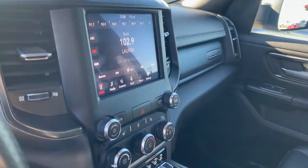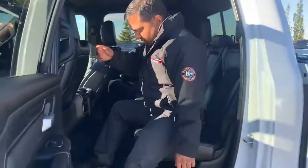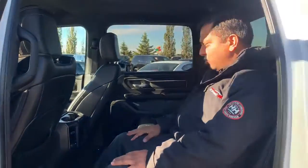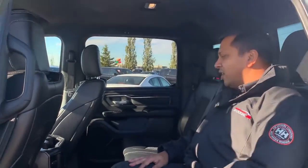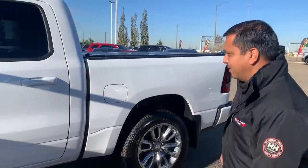Power folding mirrors. You got plenty of room in the back. With a tiny guy like me, I have that much leg room here. So of course you can fit a tall, very tall guy. 6'5", I think that's the tallest person, was happy behind.